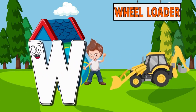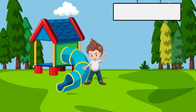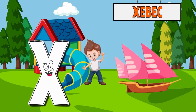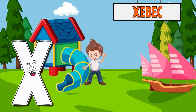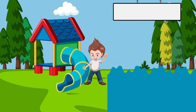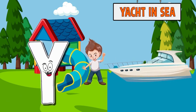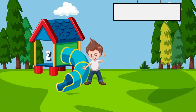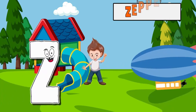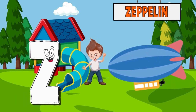W is for wheel loader. It has arm like shovel. X is for Xebec. Xebec is a sailing ship. Y is for yacht in sea. It is light and just say hi. Z is for zeppelin. You love to ride it in sky.